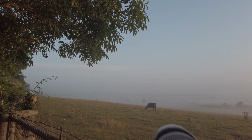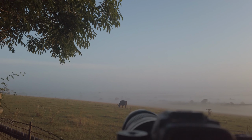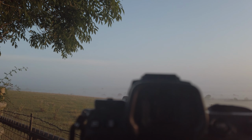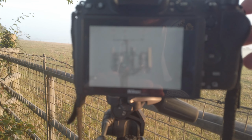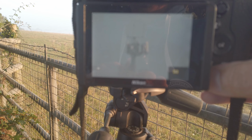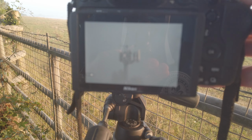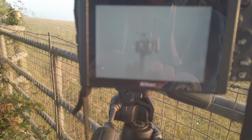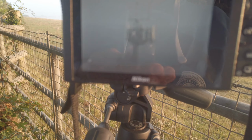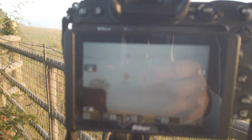So I am quite liking this. Down in the distance there, we've got a phone radio mast sticking up, which is catching that early morning rising sun. Let me tilt the camera, see if you can see it there. I'm going to do a minimalistic shot, just getting that tower sticking out of the mist. So just getting it focused, hitting that shutter, 5-second delay, and there we go. See how that looks.